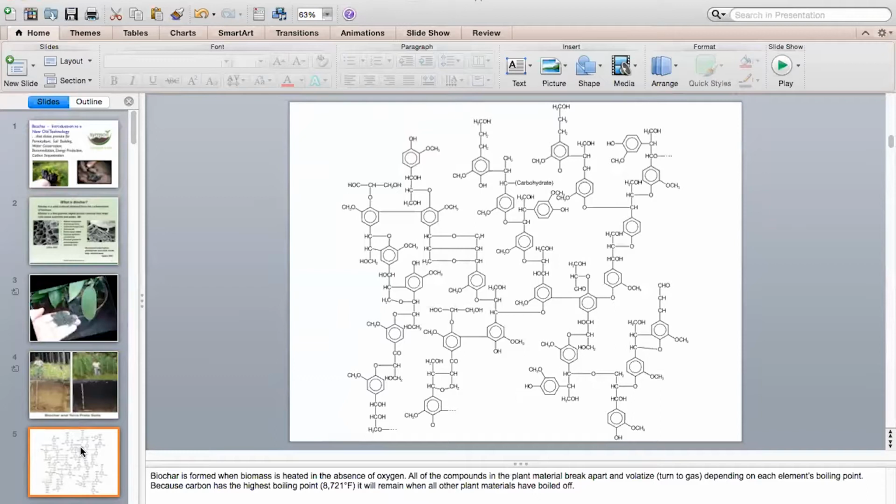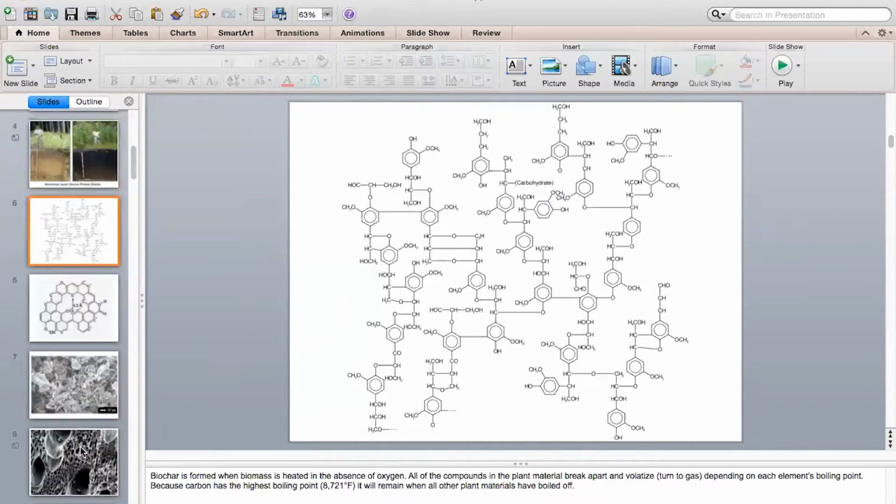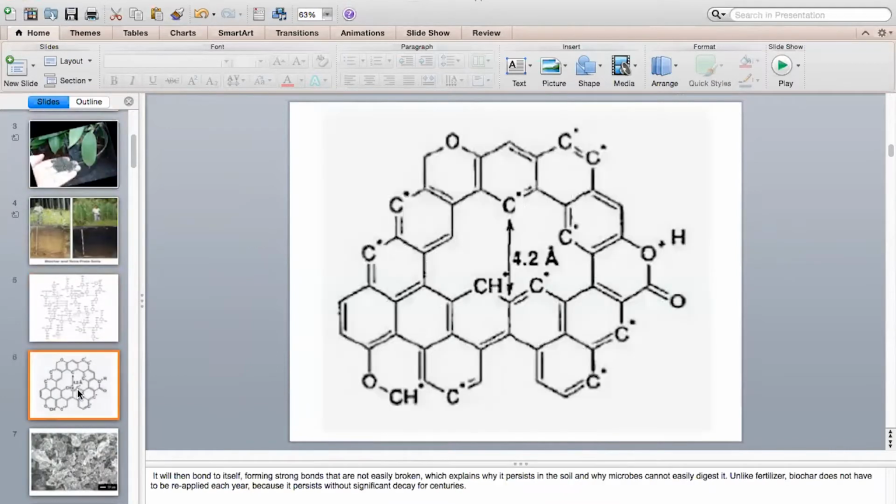Well, when this material is heated up to a certain temperature in the absence of oxygen, it doesn't burn, but all these bonds you see represented by the straight lines, not by the hexagonals, but by the straight lines, they all pop apart, releasing the hydrogen and the oxygen, and leaving most of the carbon in place to form a much tighter matrix of mostly carbon benzene rings. This is called amorphous graphene.